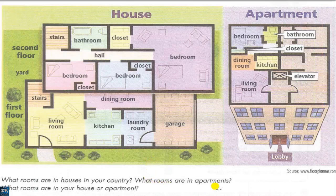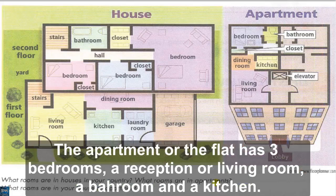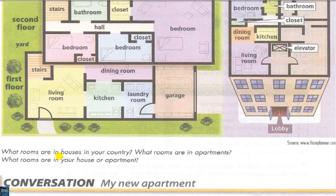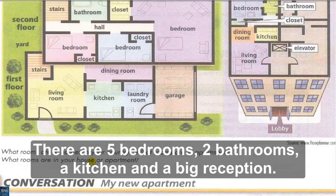What rooms are in apartments? Apartments, flats. In Egypt, the apartment or the flat has three bedrooms, reception, or living room, bathroom, kitchen. What rooms are in your house or apartment? In my house, there are five bedrooms, two bathrooms, a kitchen, and a big reception.